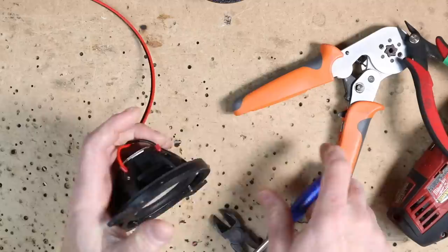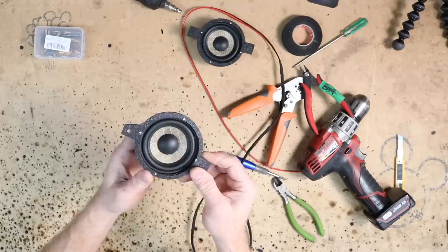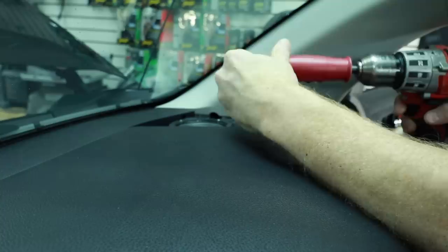All right, so this is all set. Let's go ahead and get this in the car and screw it into place. Now we're gonna drill our holes for the speakers to screw into. For that, we buy really short drill bits.